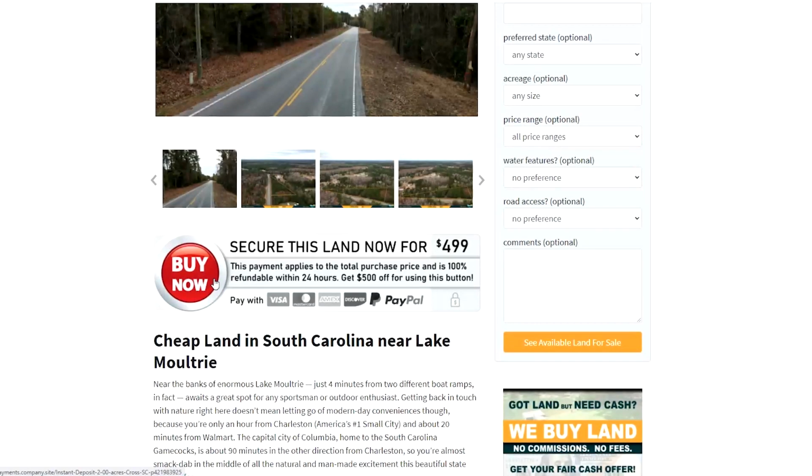Now, once you have all the info you need and you're ready to buy, you do have this Buy Now feature available. Using this button will get you two great things. Number one, $500 off the asking price. And number two, it gives you a 100% refundable 24-hour window to sign our simple one-page contract while the property is reserved for you. A lot of our properties do sell this way, not only because it's simple, but more importantly because we do consistently offer market-busting deals.